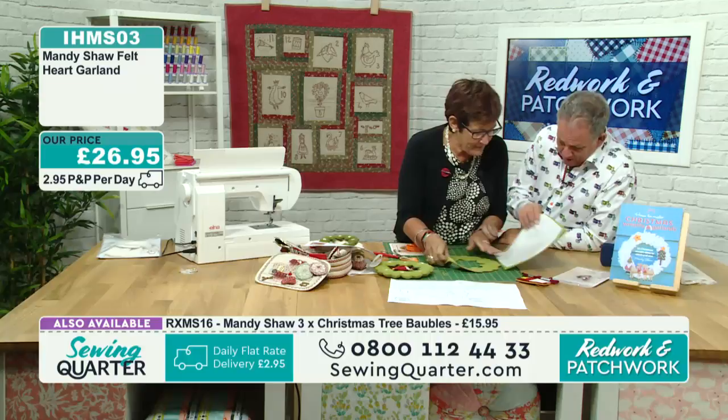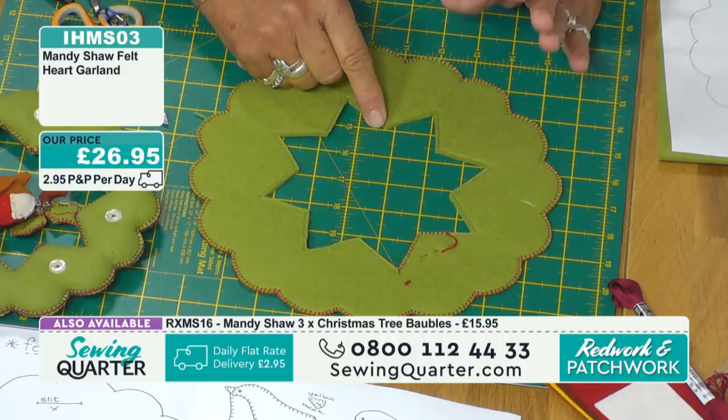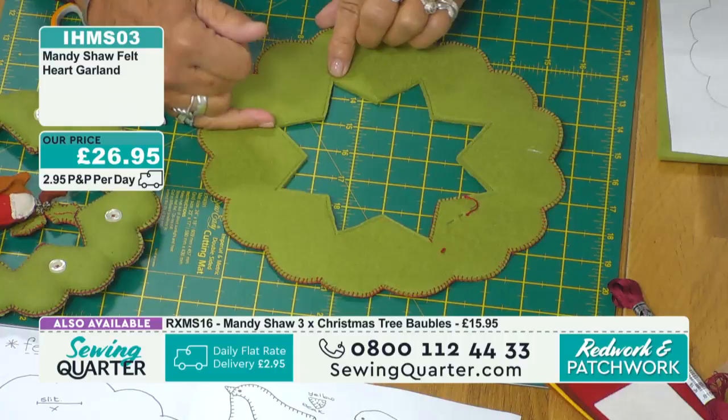So we've done that, and we end up with this. You're going to cut it really neatly. If you are definitely going to blanket stitch it, you can cut it even closer to the stitching. Can you see that we've got lots of little hearts here? I wondered why it was called the heart garland. Is that not nice? Lovely.